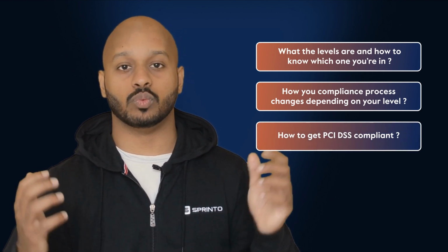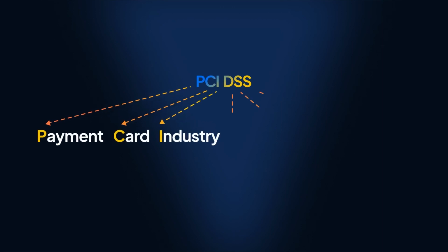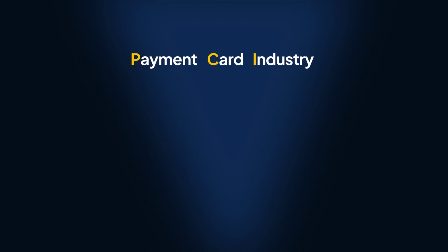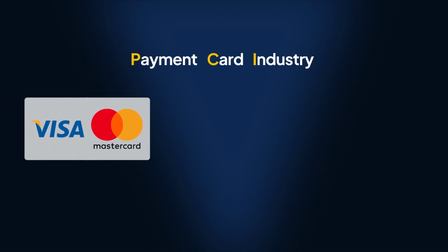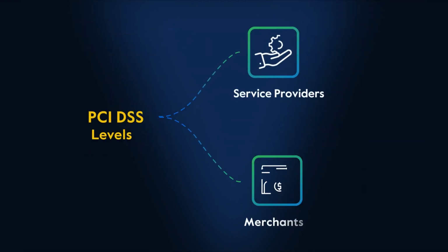Let's start off with the basics. PCI DSS stands for Payment Card Industry Data Security Standard. The payment card industry in question is represented by 5 companies: Visa, MasterCard, Discover, American Express, and JCB. PCI DSS breaks down into 2 categories: service providers and merchants.